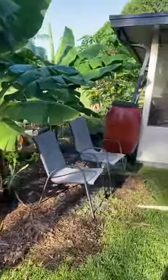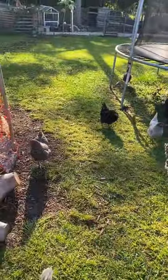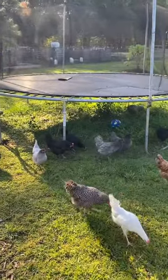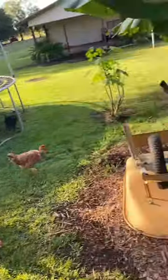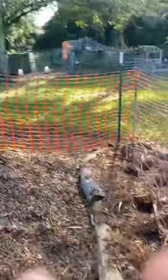Just being honest, guys, when dealing with livestock, you do deal with death. So sometimes the chickens get sick and they pass away. In that pomegranate pile are some chicken carcasses, which do well. Feeds the plants over time. I do that with the banana trees too.